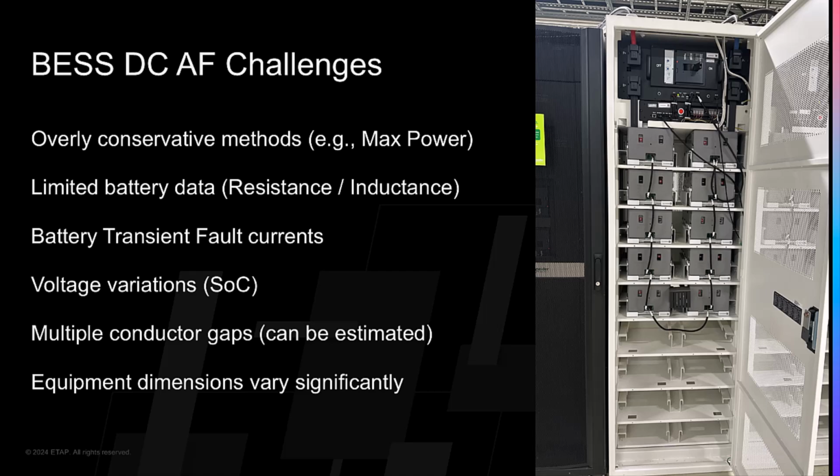The other big challenge that we have is that the battery short circuit current is highly variant, and we need better methods to account for the battery resistance, inductance, and operating voltage variations, such as the state of charge. And the last big challenge is how to deal with the various conductor arrangements that we saw are present in equipment, as Terry explained very well during his presentation.